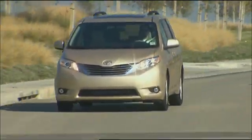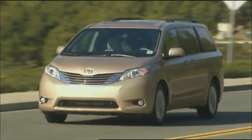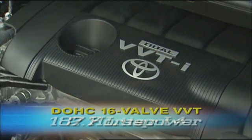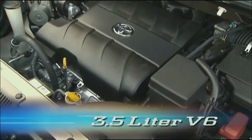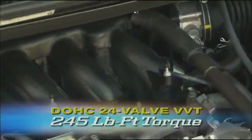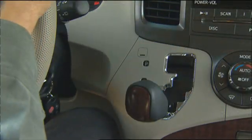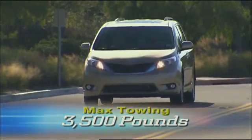Sienna continues as the only minivan available with all-wheel drive. For 2011, it returns as an option on V6-powered LE, XLE, and limited models. Base power comes from the Sienna's first 4-cylinder. The 2.7-liter, shared with Highlander and Venza, rates 187 horsepower and 186 pound-feet of torque. The carryover 3.5-liter V6 rates 266 horsepower and 245 pound-feet of torque. A new 6-speed automatic transmission with sequential shift handles gear changes for both motors. With the V6, Sienna can tow 3,500 pounds.